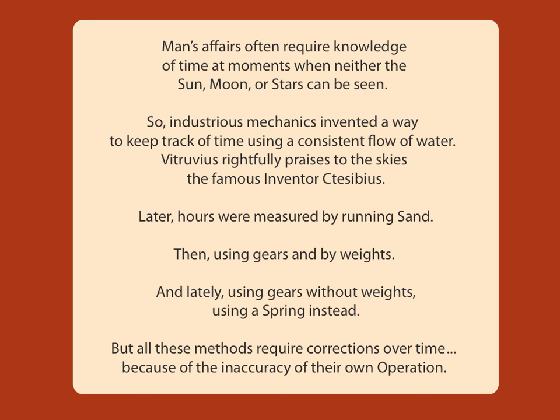Man's affairs often require the knowledge of time at moments when neither the sun, moon, nor stars can be seen. So, industrious mechanics invented a way to keep track of time using a consistent flow of water. Vitruvius rightfully praises to the skies the famous inventor Ctesibius. He was the one who invented the water clock.